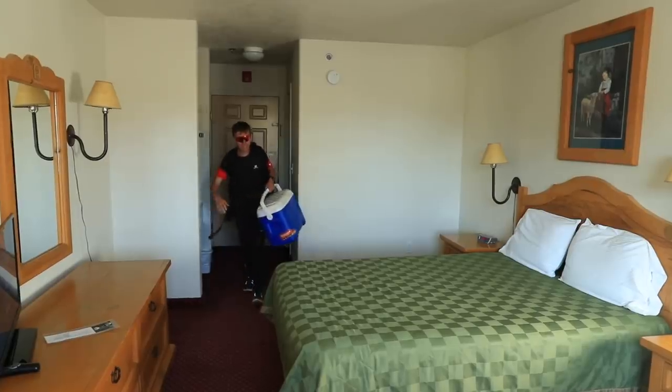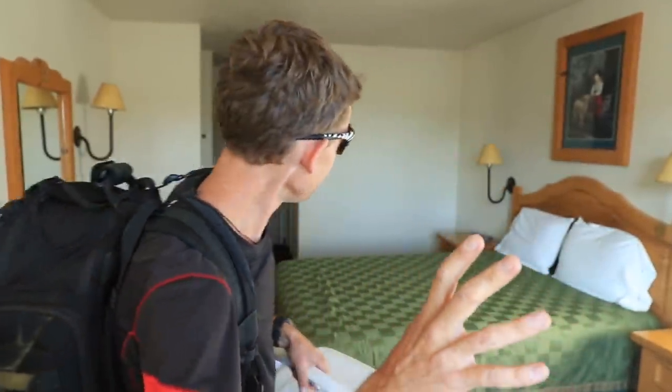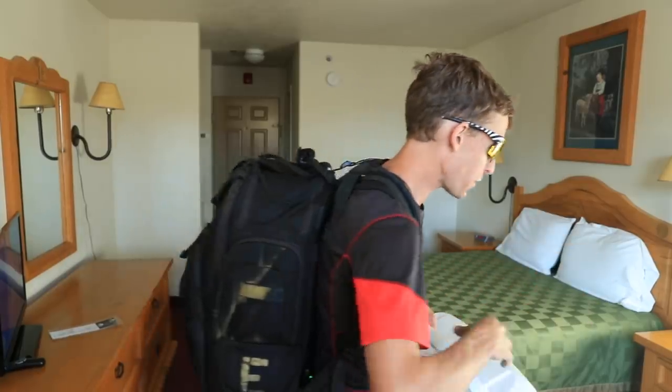Like I said, Leadville's becoming a little bit of a training ground for me. So back to staying here tonight in a new motel. I can tell this one's a little nicer, actually quite a bit nicer than the last one.